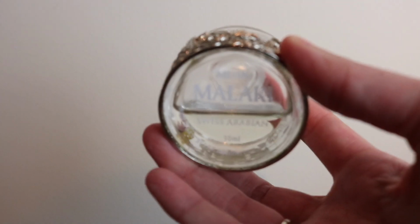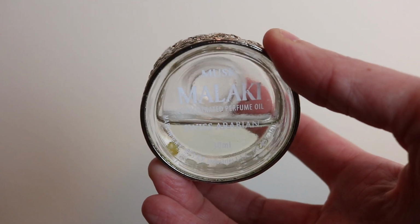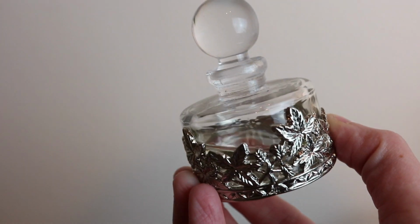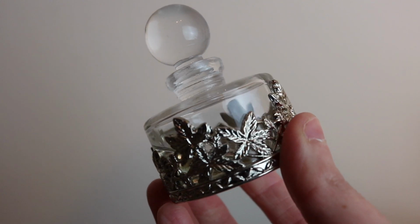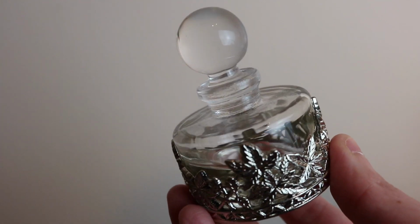Okay, next I've got this beauty. This is from Swiss Arabian. This is Musk Malachi. I try not to tip this too much because it does only have a beautiful glass stopper on top. But anyways, that one is called Musk Malachi. It's a stunning white musk. Yes, it's a beautiful, clean white musk in a gorgeous bottle. I love it so much. So anyways, that is Swiss Arabian Musk Malachi.